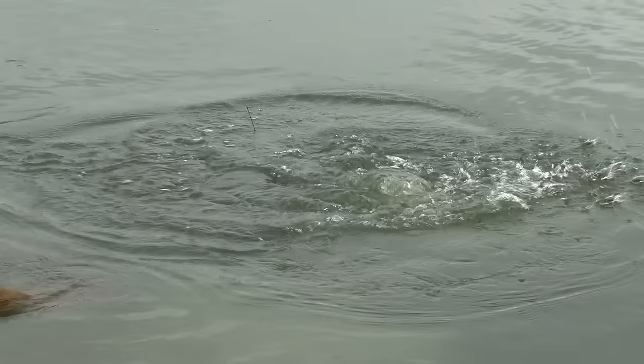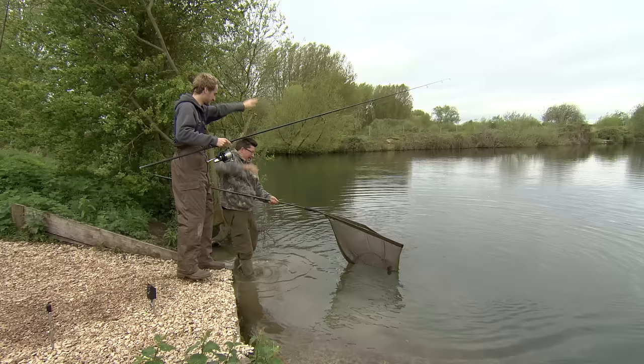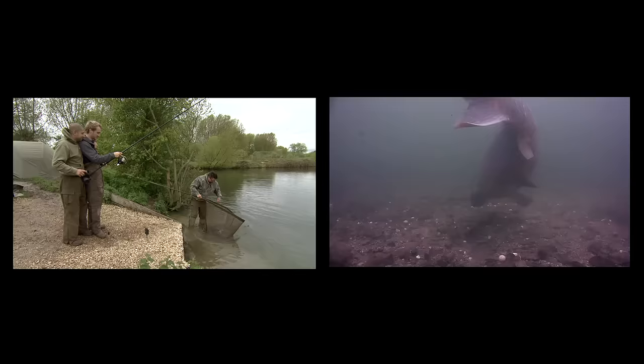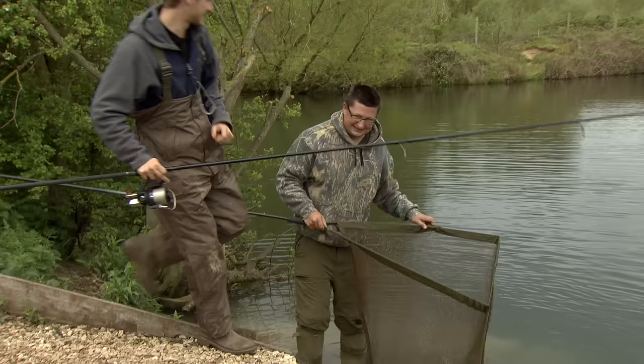A bit bigger than 18 pounds, yeah, Tom. He's beautiful as well. Get in the net. Go on! Yes. Come on, Thomas. Mate, quality. I've never done anything as exciting as that in my life. That's a lovely carp, Tom. Really nice carp. Well done, son. That's wicked. Put it there, son. Thanks, mate. Thank you very much. Wicked, mate. That's brilliant.